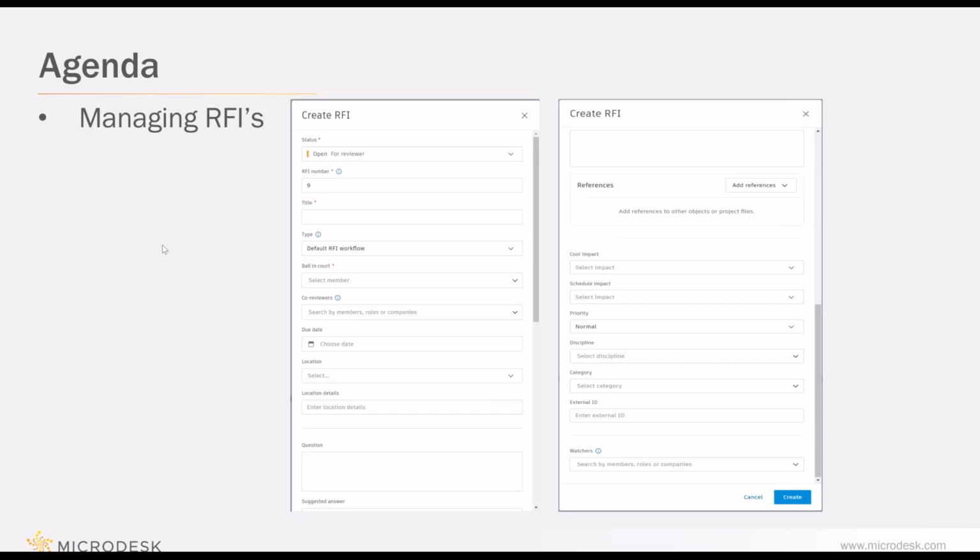It's got an RFI log and dispositions and approvals, rejections, suggestions, right? Pretty cool. These are just a couple of snapshots of how you would create an RFI within the ACC solution. So your typical stuff at the top: what RFI number is it, what is the title of the RFI? You can create workflows, and maybe quickly, Ramona, want to touch on workflows, from an approval process perspective.